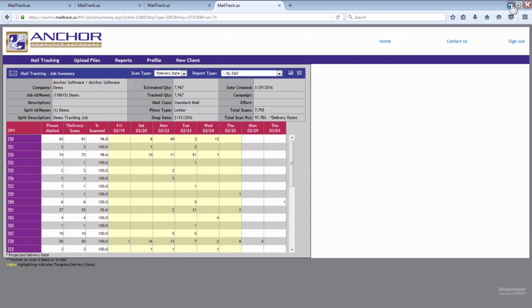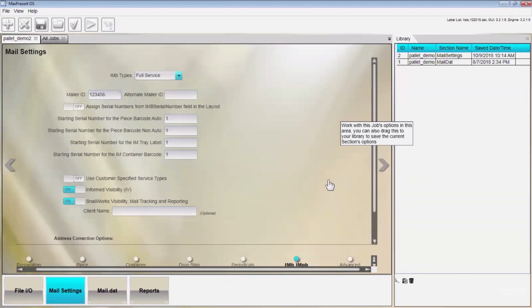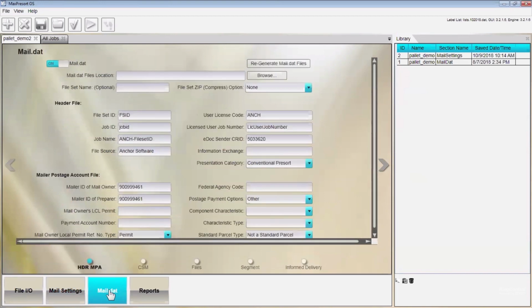So let me switch back real quick to the pre-sort. Once you've identified that information, there's the mail DAT section. The mail DAT section is where you simply put in the information that's required by the U.S. Postal Service in order to have your information ready to submit to either Postal One, or you can go online if you're a small mailer and submit your mail electronically that way. The information within here is just the required information that the post office requires in order to submit electronically. If you choose this method and you need help setting it up, when you're first going through it, feel free, we will help you through that.